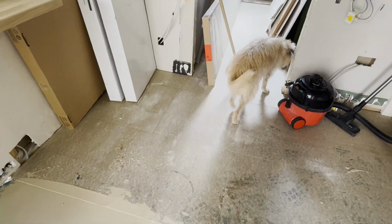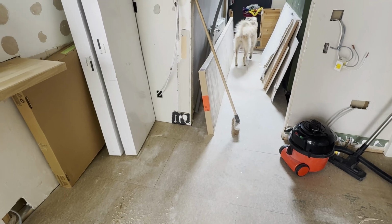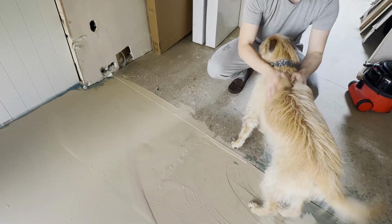This is your first time in the kitchen, Star. What's your thoughts? I'd like to leave, please. It's scary and different. Oh, no, we're coming back. What's your thoughts, Star? What do you think? We go investigate? She said, I just want cuddles, I don't care.